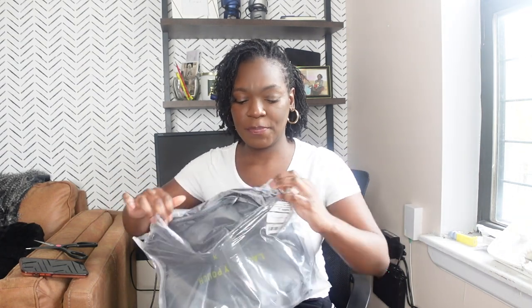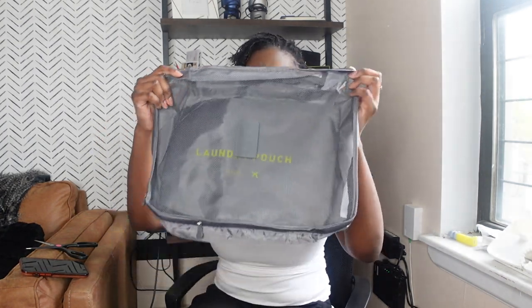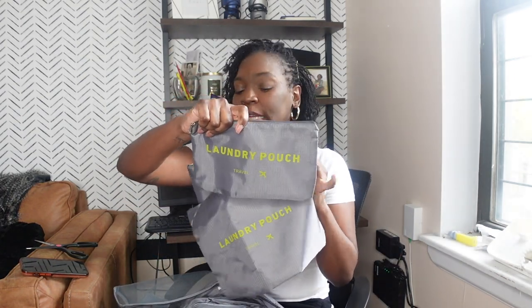And then we have this 6-piece luggage storage set that I was like, this would be perfect for travel to organize everything. So this I paid $4.98 for, which is not bad, because I was looking on Amazon, and Amazon ain't cheap. So it comes with 3 laundry pouches, really small for your intimates. And then this size is for just small things. I think swimsuits and stuff will probably go in these two.